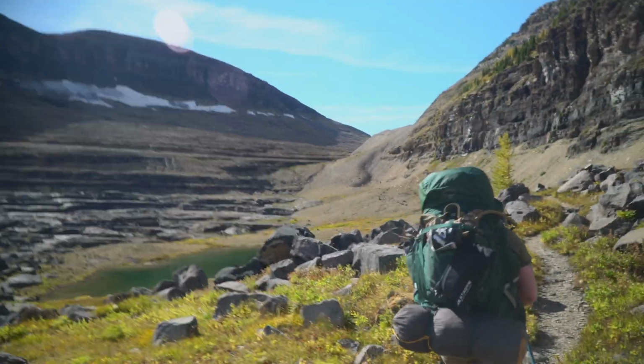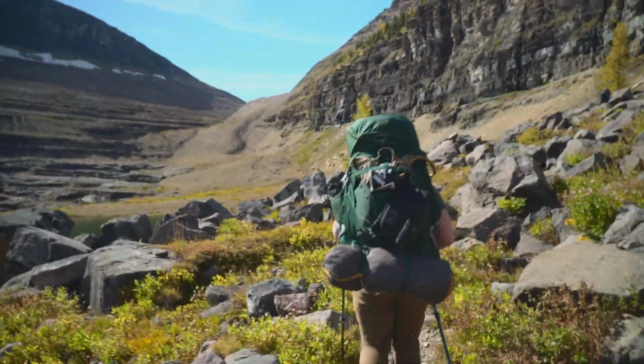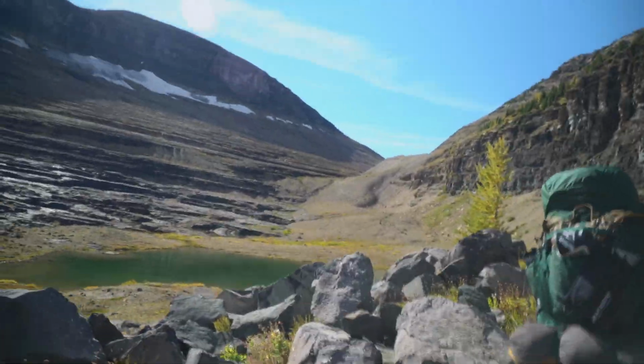Finally got to the pass. I say finally like it took long. It did not take long. I guess we've been hiking for a couple hours, but we've had a lot of breaks just to sit and chill and look at the view, specifically because it's beautiful, not even because we were tired.